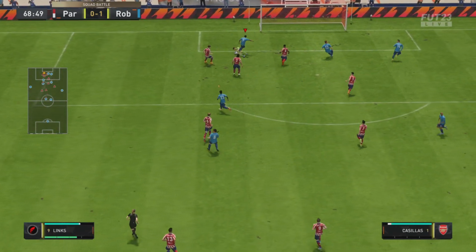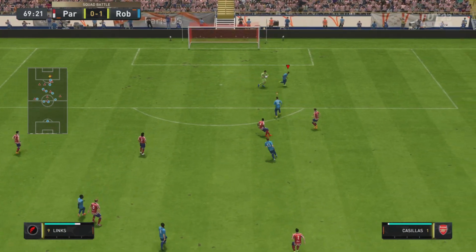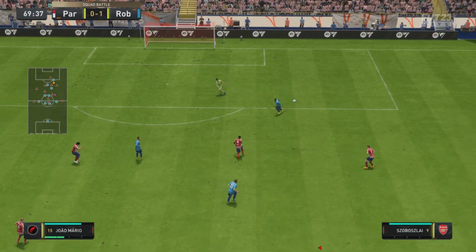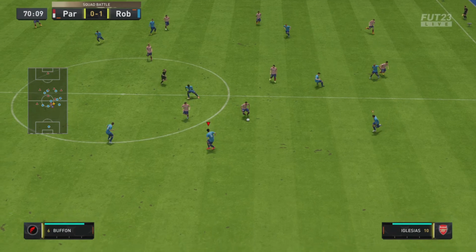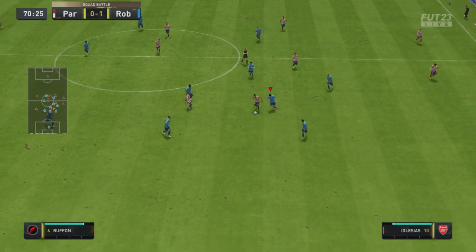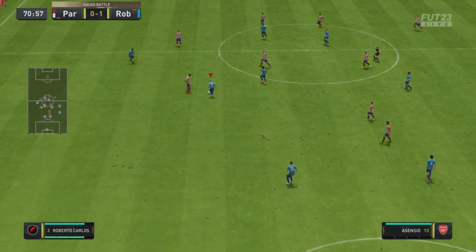Oh, surely. Well, not every keeper would have been that brave. Well, he read it brilliantly, didn't he? Top stuff from the keeper. Into the final 20 minutes. Well, failure to keep the ball by the Invincibles.